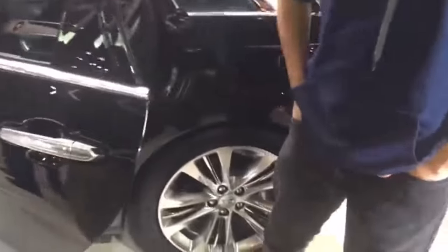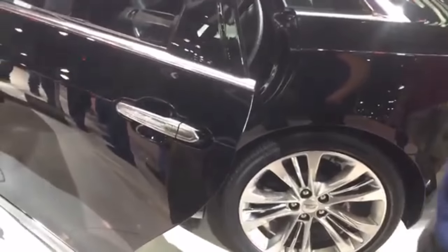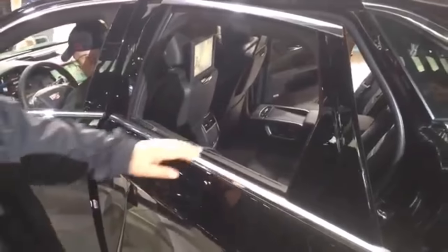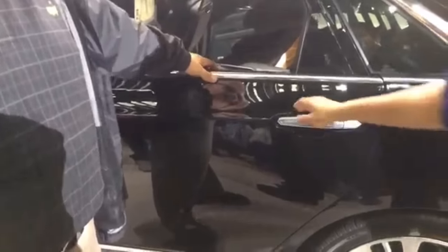I was thinking about either this or that to upgrade, or even one of those, because that's actually cheaper. That's the SRX. But the thing about it is, this is nice, but it ain't no Mercedes S-Class. If you're not paying 140. No, 110. But yeah, it's nice though.